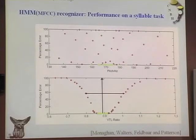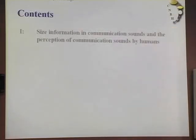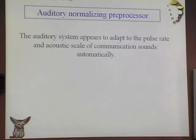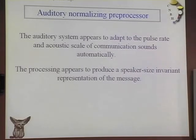It can get the one in the middle between them, but it isn't any good at extrapolation. And as you saw in our recognition experiments, humans can extrapolate way beyond anything they've ever heard. All right. So the auditory system appears to adapt to the pulse rate and the acoustic scale of communication sounds automatically, as if we have a transform. So what I'm proposing is that you have a normalizing transform in the system before you try and do the recognition. And the processing appears to produce a speaker size invariant representation of the message, which is very convenient.